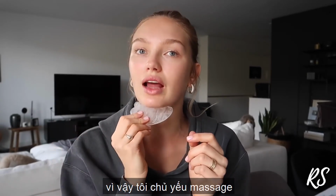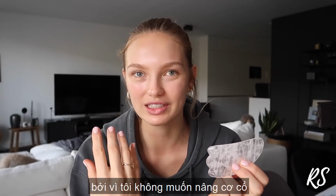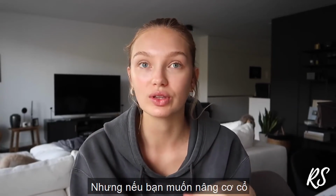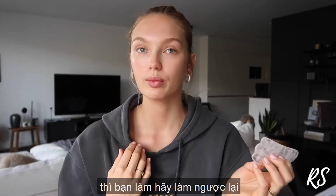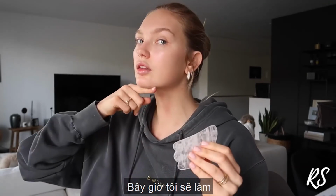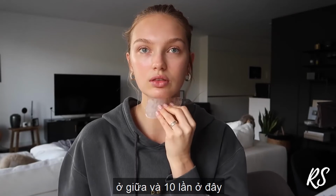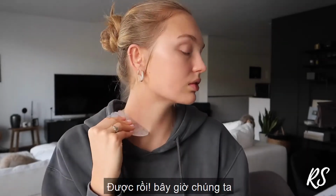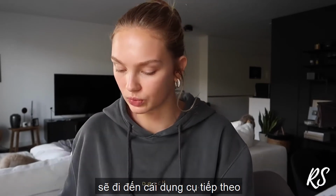So I mostly do it downwards because I feel like I don't have to lift my neck yet, so for me it's mostly water retention. But if you want to do it to lift your neck, you do it upwards like this. But for me I do downwards, and I love to do this to make this a little tighter. And I do 10 times on this side, 10 times in the middle, and 10 times here. Okay, that was it for this tool. So now we're going to the next one.